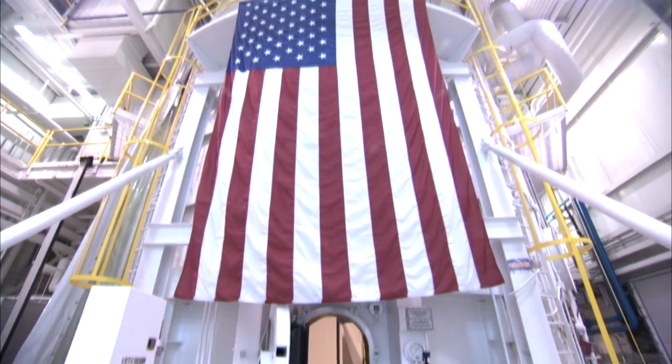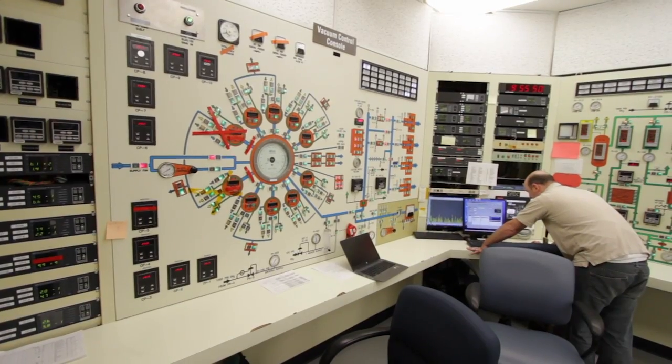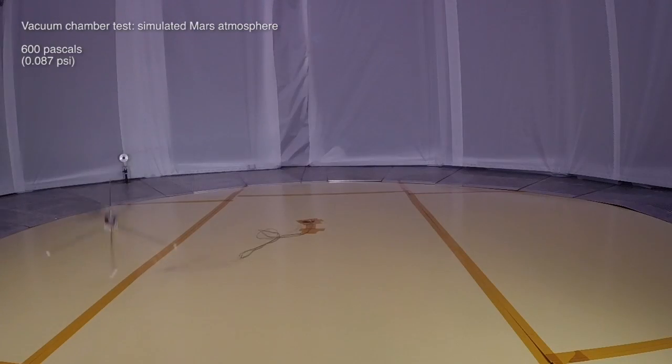So we're early in the design stages of this thing. What kind of testing, what kind of result have you seen so far? So over the course of the last year, we've done a number of tests in our 25-foot vacuum chamber using scaled models where we pump down to Mars densities, demonstrating lift of these kinds of blades. So how fast do the blades have to spin to produce lift? They have to spin at about 2,400 RPM to provide lift.